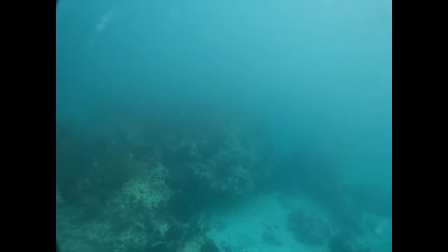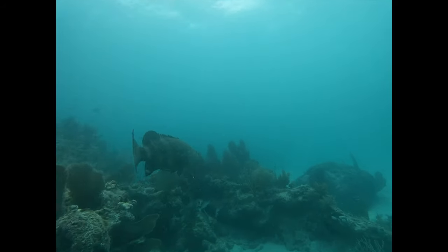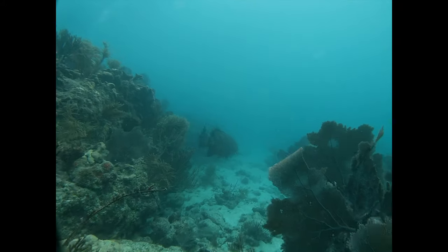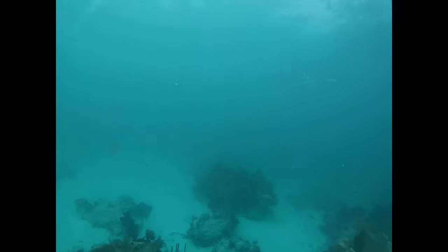You can see the Goliath grouper making a run for it. Those things get up to about 700-800 pounds, so the one you're looking at is a juvenile at best. All of these dives are in the 20 to 28 foot range. I was just getting back into it. I hadn't been in the water for about 6 months, so it's good to go slow and warm up, and have someone there.